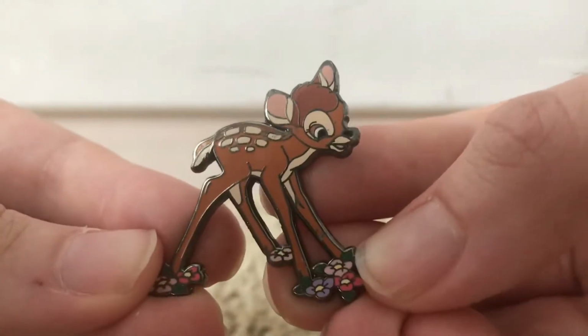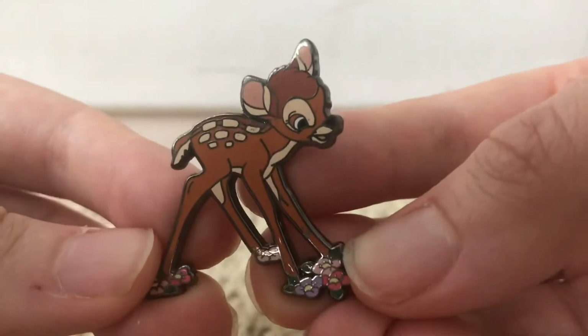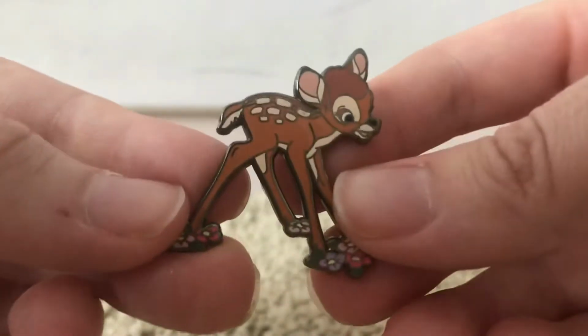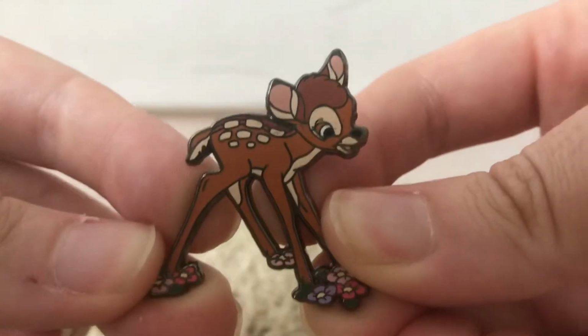I don't really know what Bambi has to do with Epcot. I think the manager probably just was like, oh, let me find a pin. So I won this for winning the trivia contest, and even though it has nothing to do with Epcot or anything, I kept it because it was a CP memory.